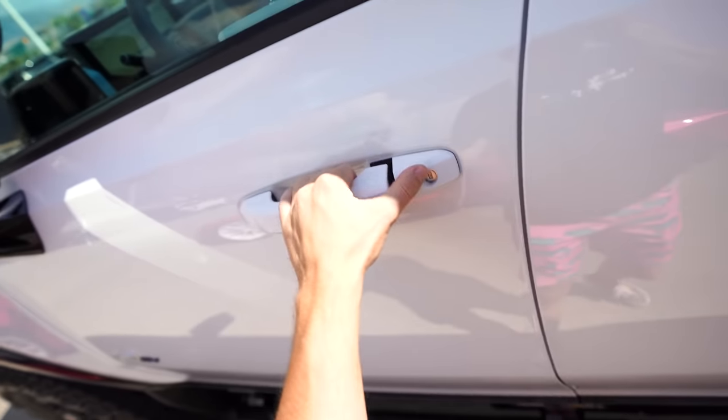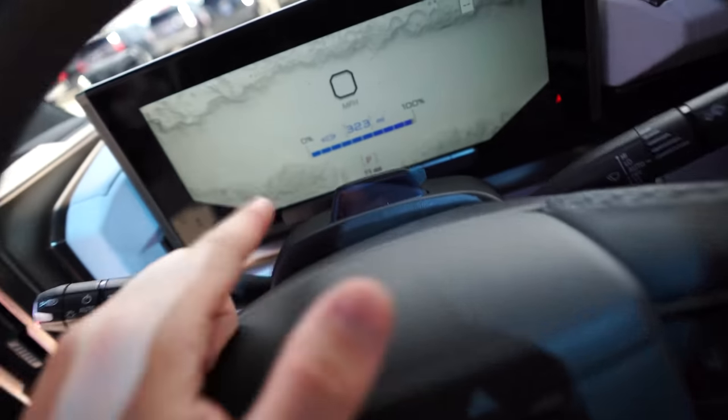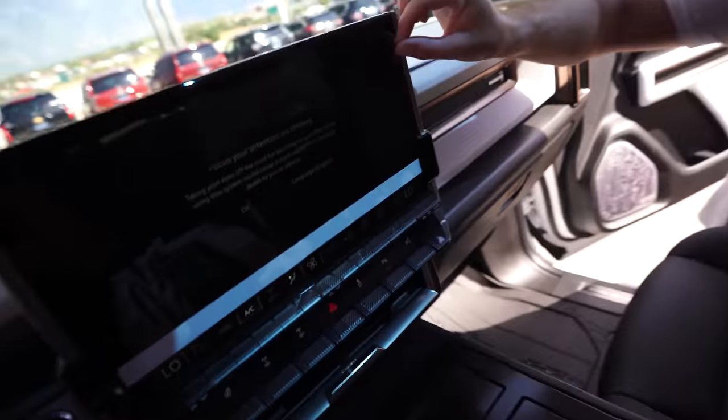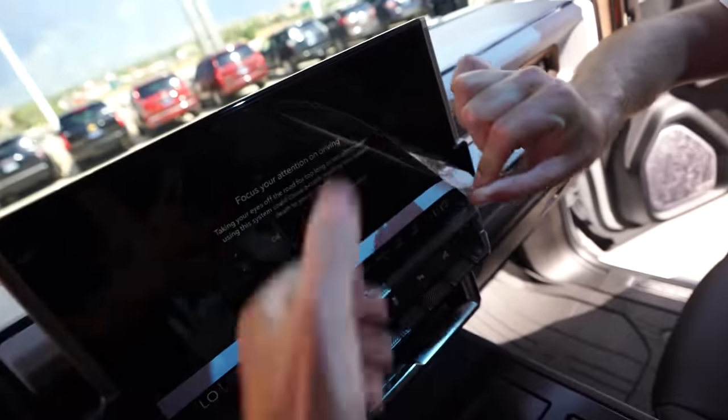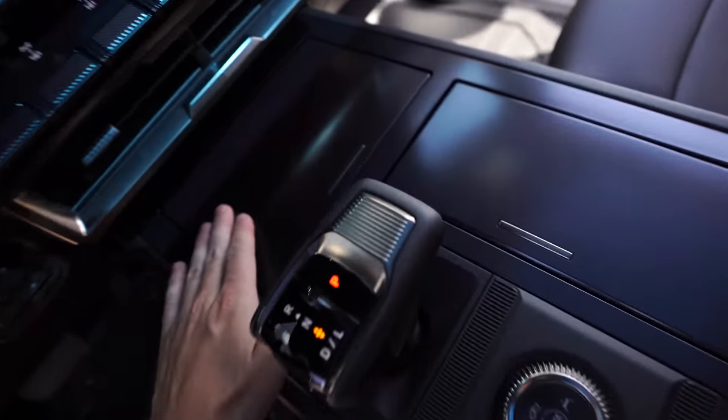There's just nothing like taking delivery of a brand new vehicle. This thing smells so good inside. It is just completely brand new. It's got 11 miles on it. We have 323 miles of range. Hey, Luke, really? How could you do me dirty like that? No. It's the most satisfying thing in the world. It is officially a used vehicle, but it had to happen. I love the white interior on this thing.